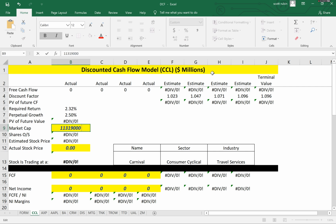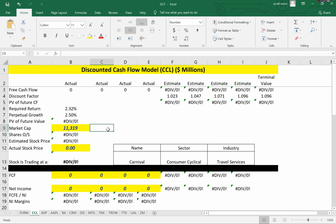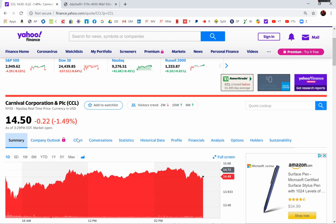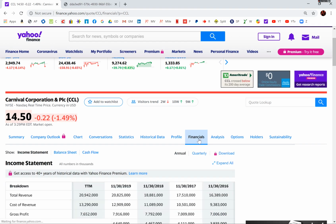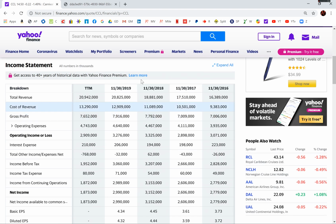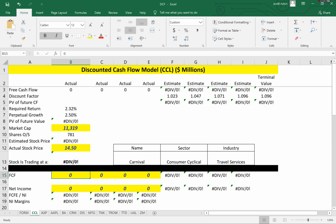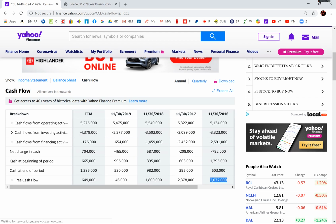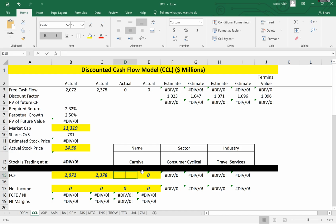Obviously there's other factors involved. It's an 11.3 billion market cap, and the stock price is $14.50. You may not think cruise lines are ever going to come back and they're going to go bankrupt. So even if it shows it's profitable, it doesn't mean it's going to be profitable in the future. That's outside the realm of the discounted cash flow model, but this is a good tool to identify value or not.